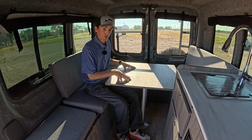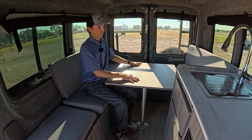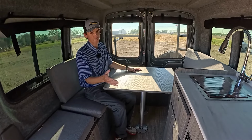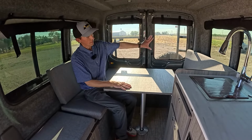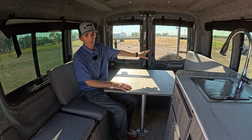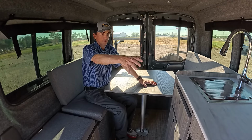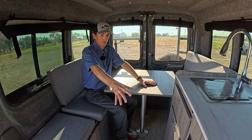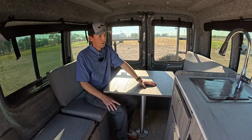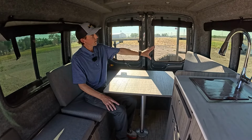So one of the things you do give up in this layout, like, yeah, we've got all the room in the world to eat and hang out back here, but versus that Chevy that we looked at before that had all that storage down this wall, you're going to give up some interior storage with this layout. Now, you've still got the full galley. You've got the induction cooktop, the sink, the same big fridge. You've got some storage cabinets under the sink, but you do give up some drawers. You give up that big closet.